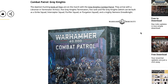So next we have the Combat Patrol Grey Knights. The Demon Hunting Lord of Titan are on the march with the Grey Knights Combat Patrol. They arrive with a Librarian in Terminator armor, 5 Grey Knight Terminators, 5 rank and file Grey Knights, which can be built as Strike Squad, Interceptor Squad, Purifier Squad, or Purgation Squad, and a mighty Nemesis Dreadknight.